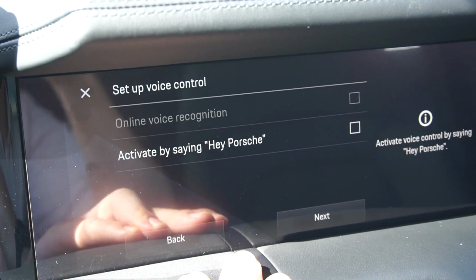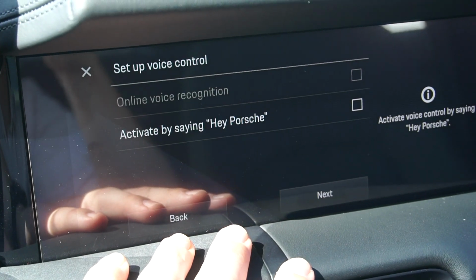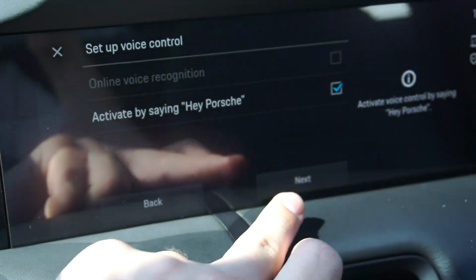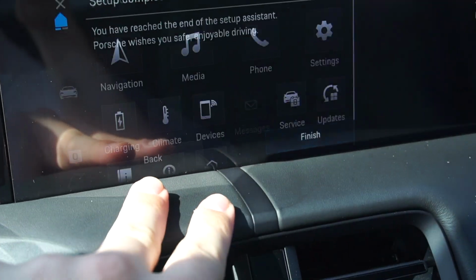Set up voice control. So this is really similar to the way that Mercedes-Benz MBUX system works by saying, hey Mercedes. Very, very intuitive. I love the way that this works. We're going to activate that so I can do a demo in a second. Next. And we're going to finish.